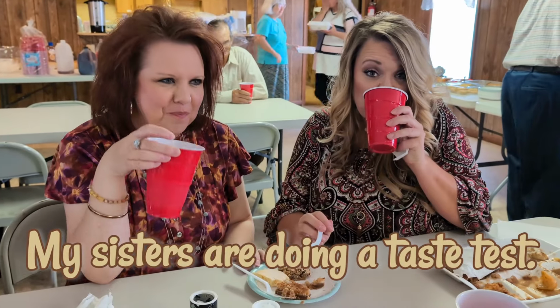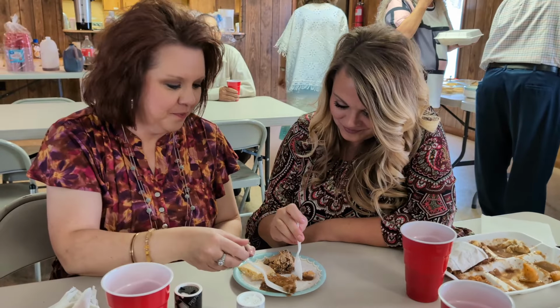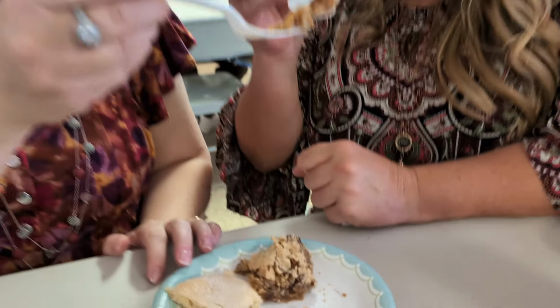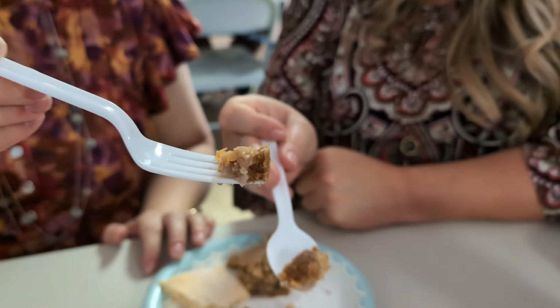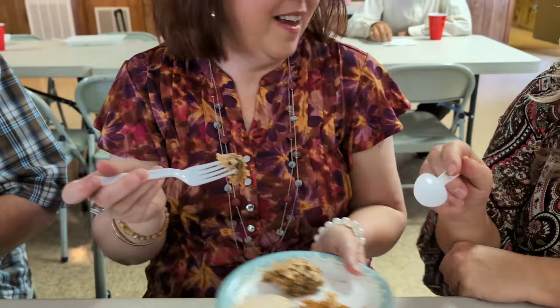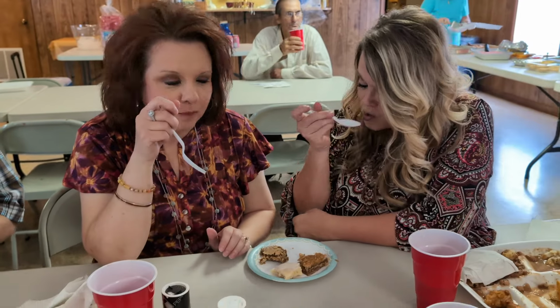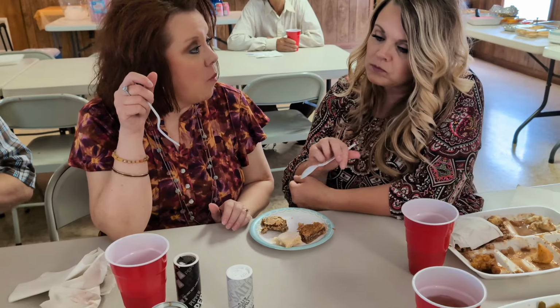Let me clean my palette. Hold on, let's see which one is better. Cheesecake. The thumbs up. Okay. Now the next one. It's fabulous. Good. Good. Yeah, this is my favorite. Oh, yeah. That is amazing.